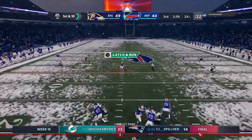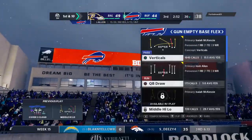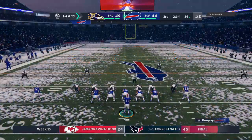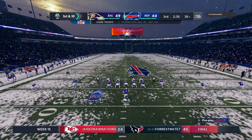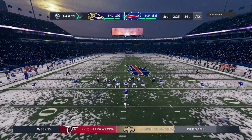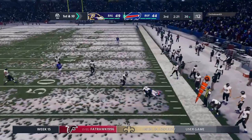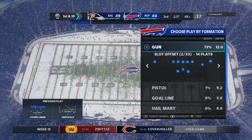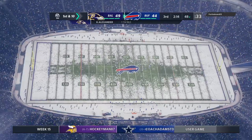Now Allen to try again after the pick six. Working the middle here. That's complete to Knox, the tight end. Right off the bat, it's a first down to start the drive, 12 yards. First and 10 at the 36-yard line. From the gun, Allen. Isaiah McKenzie hauling it in. And he slips up past the 45 before being tackled. 11 yards and a Buffalo first down.